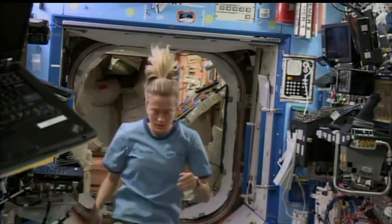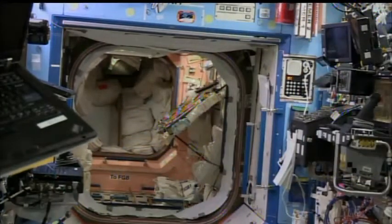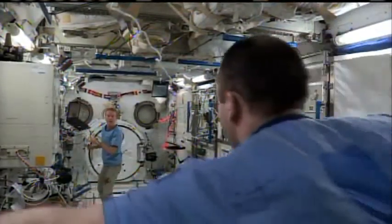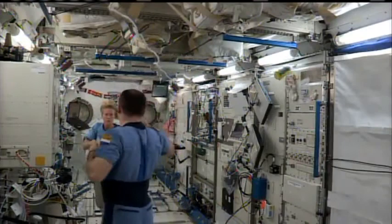She'll be doing her own review of the space station's robotic arm, or the Remote Manipulator Systems DUG. The DUG, again, standing for Dynamic Onboard Ubiquitous Graphics. She'll be doing that review with spacewalk officers down here on the ground. Aside from that, quite a bit of experiment work for her.